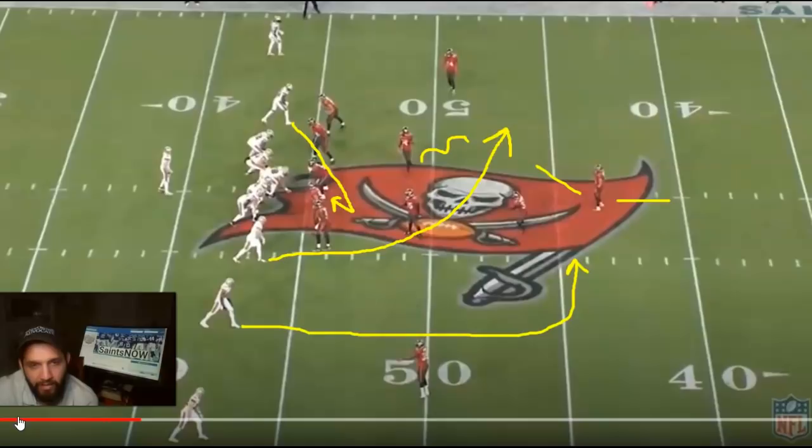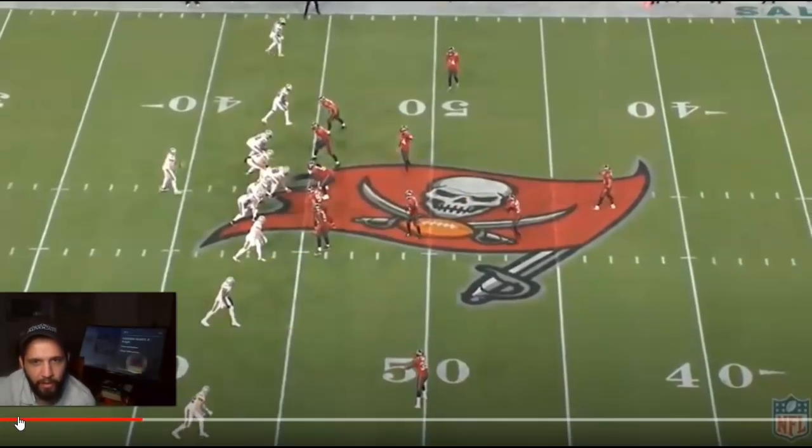When you have Michael Thomas in there, it becomes very difficult for this linebacker to trust his eyes. This is the defender that should be accounting for Michael Thomas, knowing that one way or the other he's coming through. And you'll see how effective this is at opening up the defense.